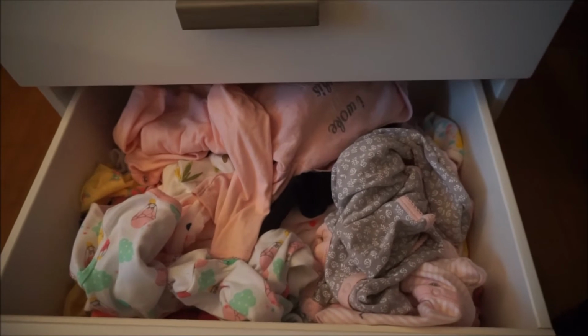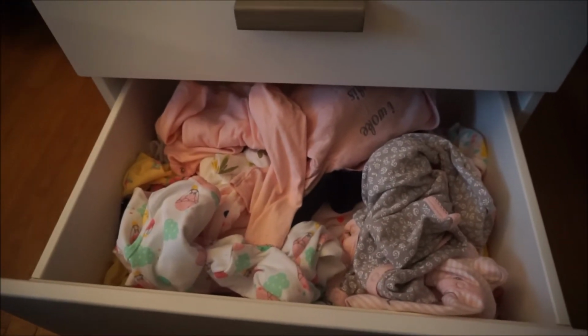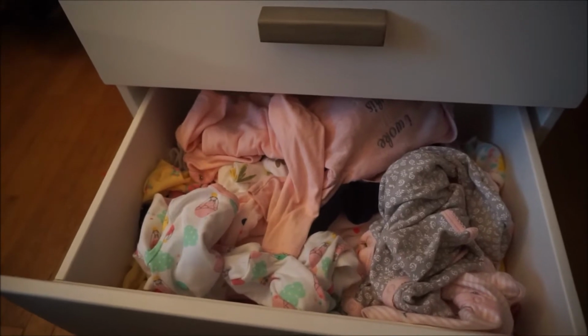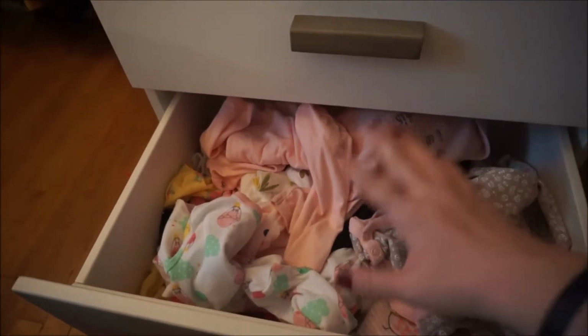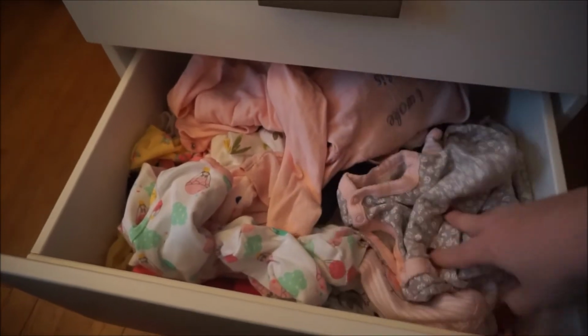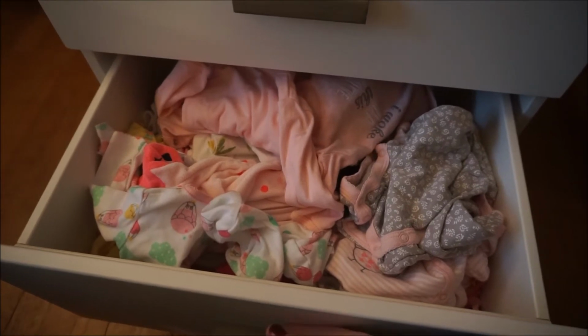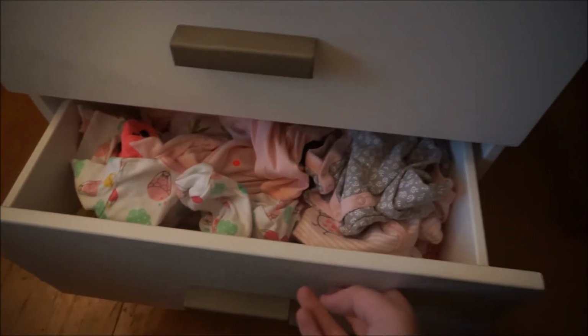I do not have the time or patience to fold all of these, so to the moms that take the time to individually fold all of these onesies, I give you guys props. I just kind of throw these in here and call it a day. I've just kind of been trying to pick my battles, and so this is definitely not one that I want to tackle.